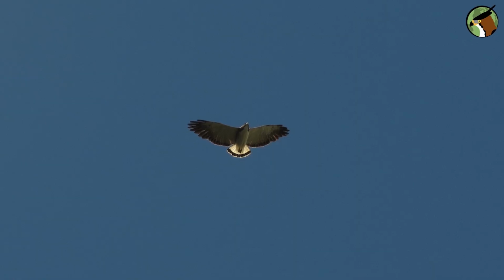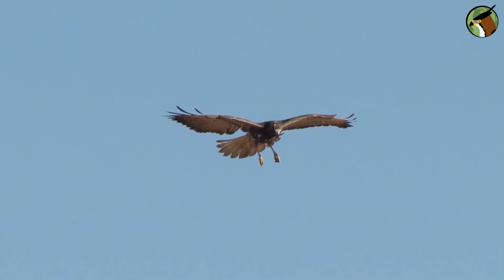The white-tailed hawk is a master of the air. It spends long periods soaring in circles. Sometimes it joins vultures and other hawks. I've often seen it flying against a strong wind, almost hovering in the air to keep an eye out for possible prey on the ground.